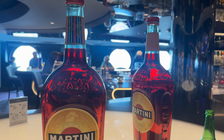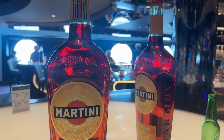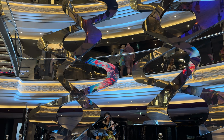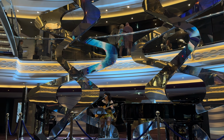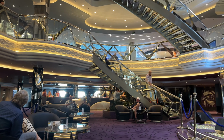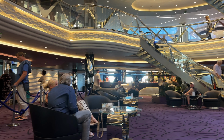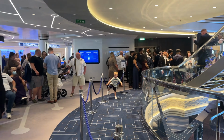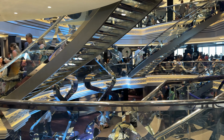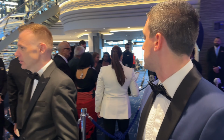One deck below is the Infinity Atrium Bar, offering front row seats to the ship's dazzling Swarovski staircases, while enjoying the sound of the piano. You can tinkle my ivories anytime. On gala nights, the staircases are a magnet for everyone, with constant photo opportunities, so you'll need to navigate the crowd, as it can be a bit tricky to pass through.